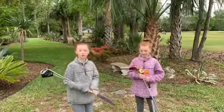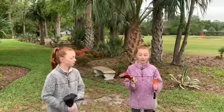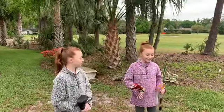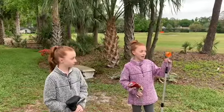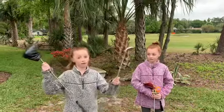So we're heading over to the golf course, and this is our golfing equipment. So I'm going to explain what the golfing equipment is. This is to get lost balls out of the pond. This is to hit some balls. And these are also to hit some balls.